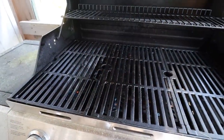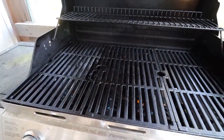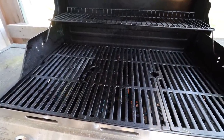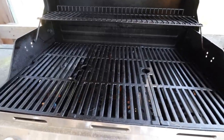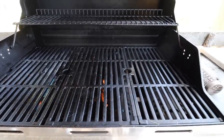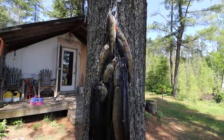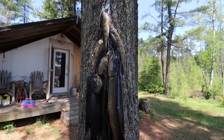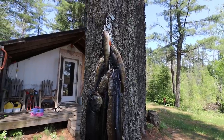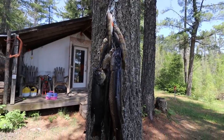Well, I started up the grill. Melissa's gonna make hamburgers, corn on the cob that's just wrapped in foil, and last night we made macaroni and cheese, so that'll be our lunch. And I'm gonna clean these fish. Some nice northerns, a bass, and three halfway decent perch. Nice morning on the lake.